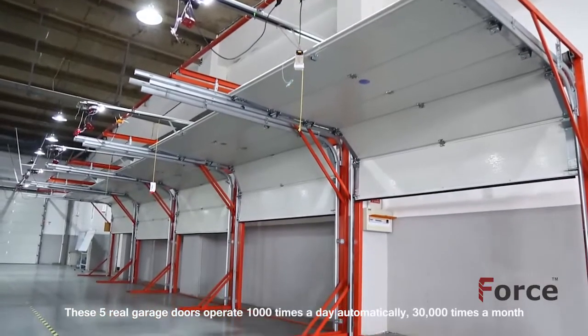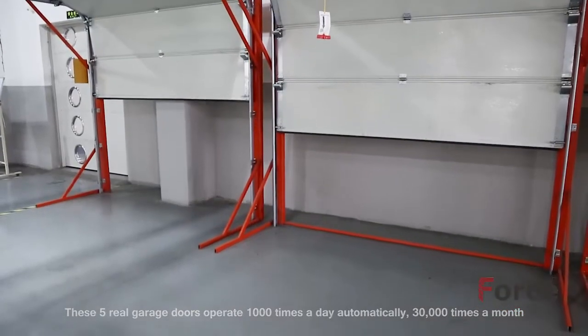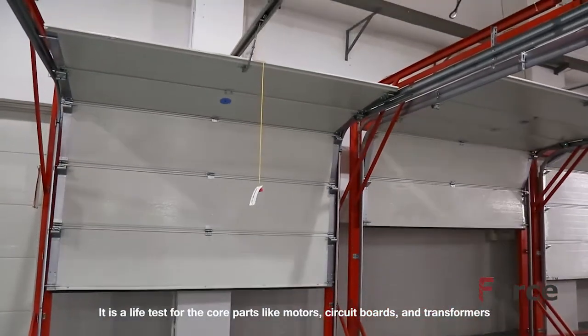These 5 real garage doors operate 1,000 times a day automatically, 30,000 times a month. It is a life test for the core parts, like motors, circuit boards, and transformers.